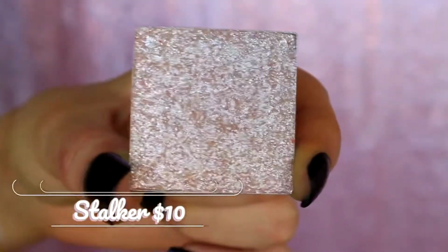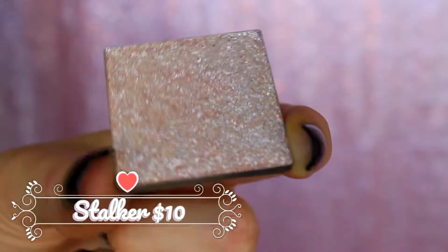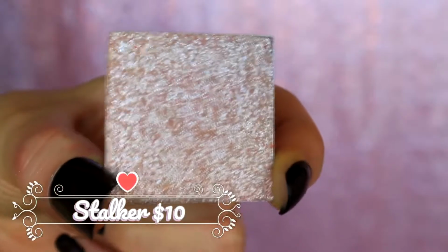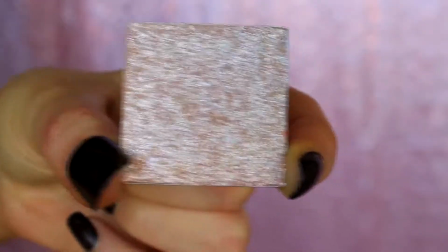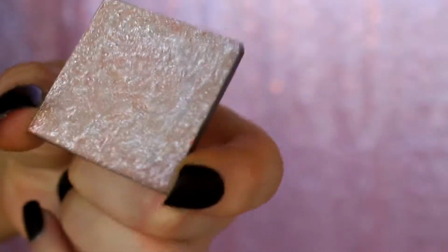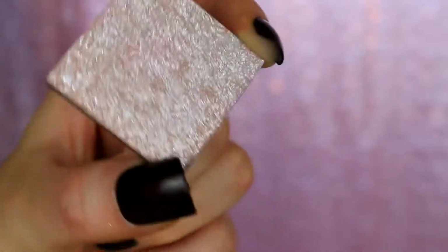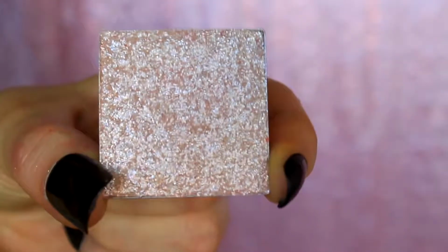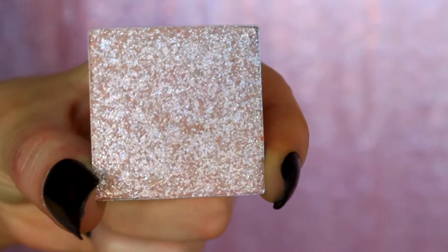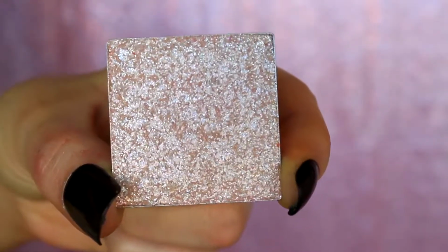We are getting started with the highlighters that I own from Lele Posh. Now, the first highlighter that I have to show you is probably my favorite product from the entire brand, and this is the shade Stalker. Now, this is a foiled soft rosy pink, and when I say foiled, I mean foiled. You can see it in the pan. The texture of this particular highlight is extremely foiled, so if you're not into a very shiny and bright and in-your-face highlight, this is not going to be for you, but if you are, this is totally going to be your jam. I think this highlight is absolutely stunning.